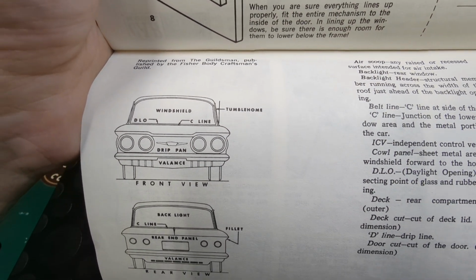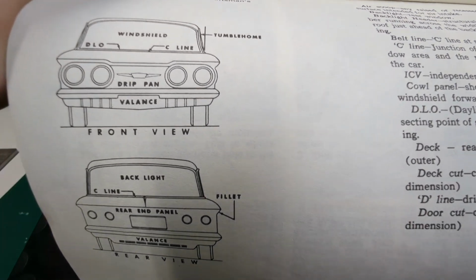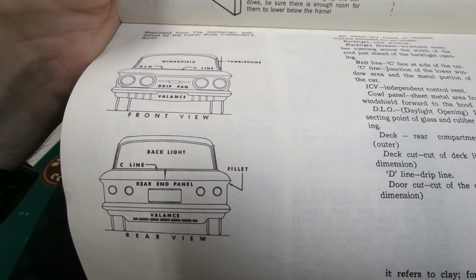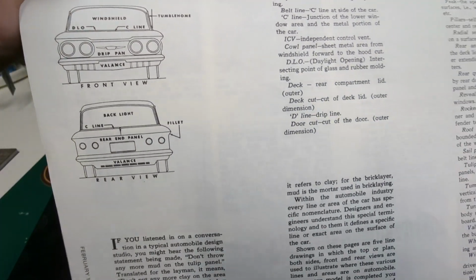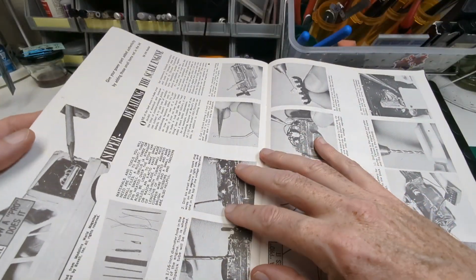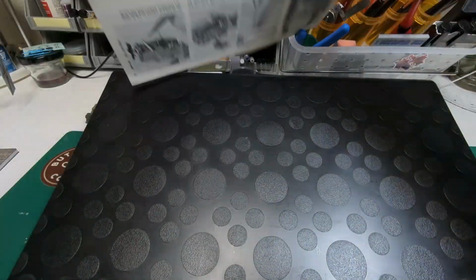That is neat. Valance, drip pan. In the back there we have rear end panel and valance. And then the undercut, there's a fillet. That's kind of cool. Fascinating. I love the fact that it's a Corvair. And then what do we got going on here on this one?